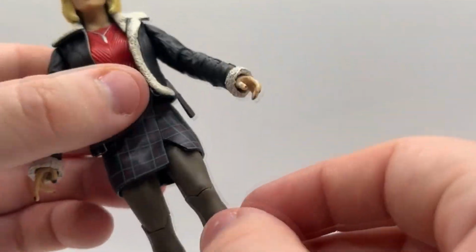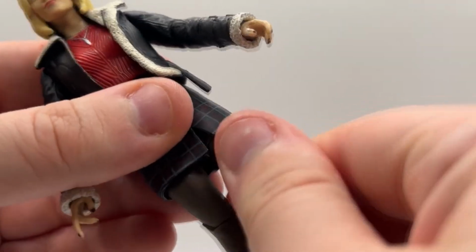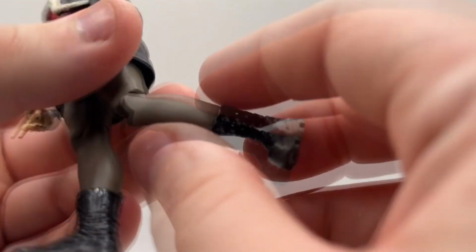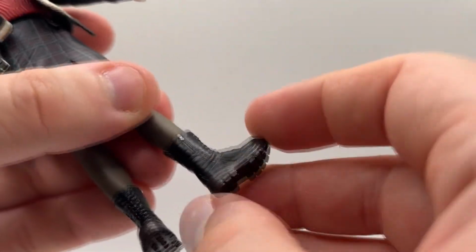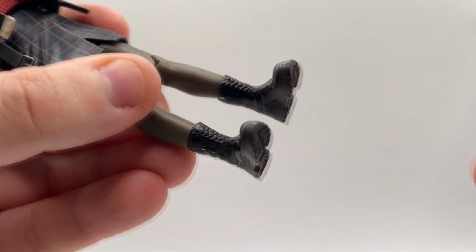The legs can kind of kick forward, but it's hindered by her skirt. There is some thigh articulation as well. And like the 15th Doctor, the pinless joints are on the knee, so it can bend forward, and there's also a swivel up there as well. And finally, the boots are just a separate plug-in piece with some articulation as well.